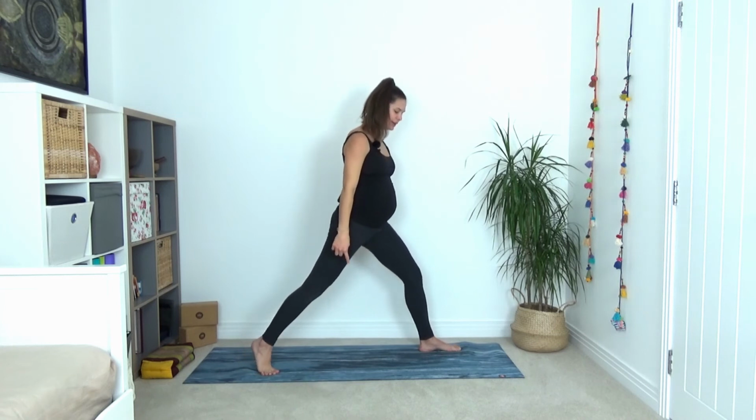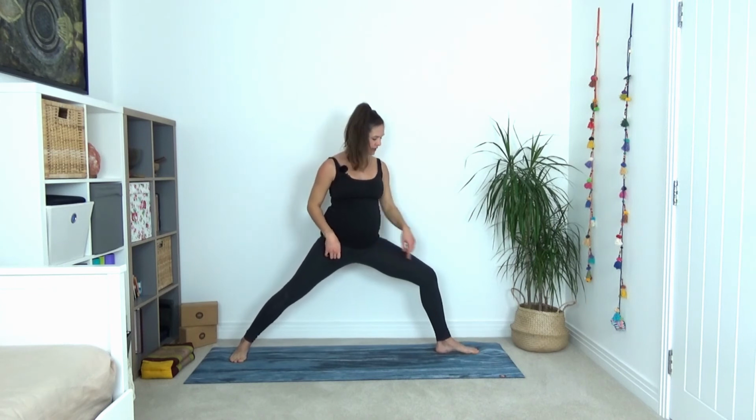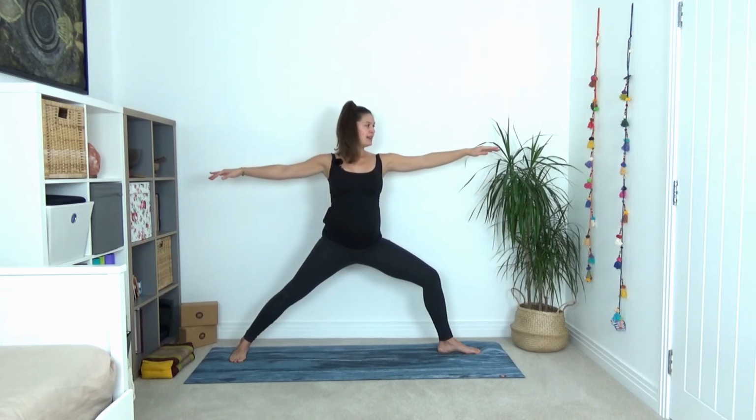For warrior two, lift your back heel, slowly start to shift around, and then find your way into warrior two. That's where you have the front heel in line with the middle of your back foot, and arms are parallel to the earth. Sink as much or as little into your warrior two, and notice your hips in this position opening away from one another. And really soften through your bump, your belly. Look over your front hand, again feeling strong, feeling present.